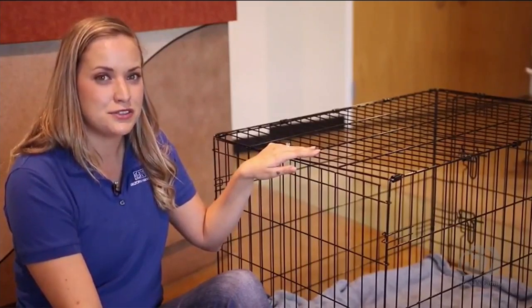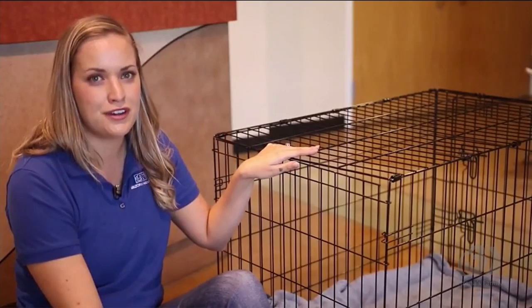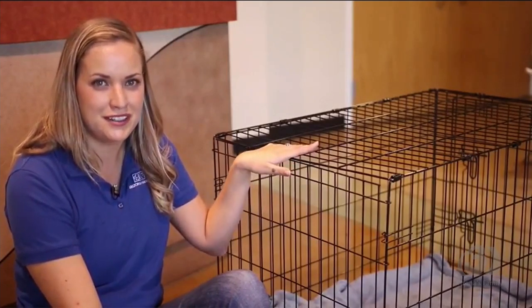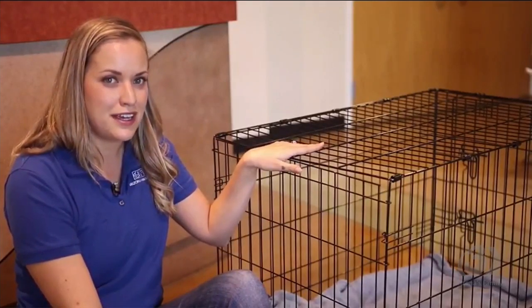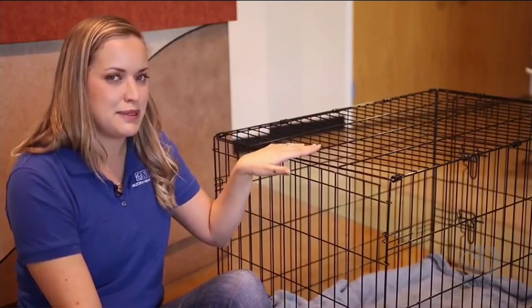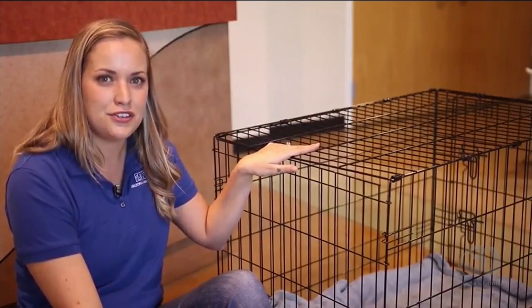Crate selection is also important. You want a crate that's big enough that your dog can stand up fully, turn around, and lie down comfortably. If you have a small puppy, it's best to get a crate with a crate divider so you can make that space a little bit smaller so they don't lay down on one side and use the bathroom on the other.